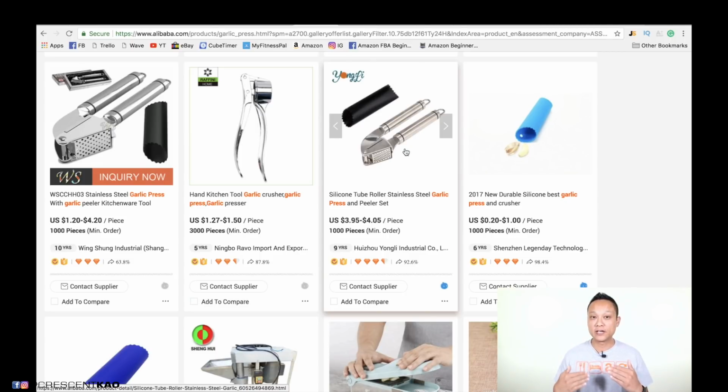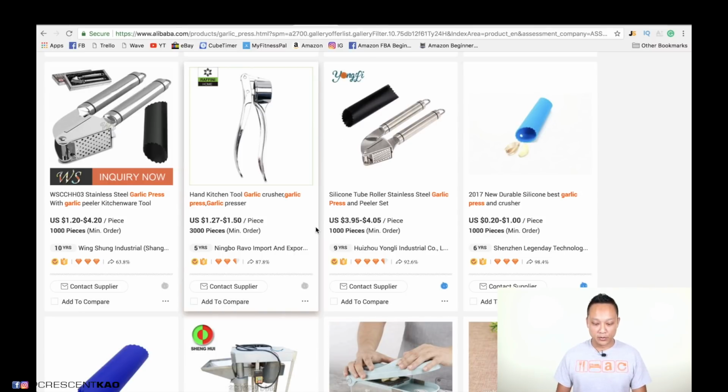The key here is you want to sound professional and not an amateur. These suppliers get contacted every day by hundreds of people, and they're going to weed out all the people that they don't believe are serious. Okay, so you want to make sure you use this template that I'm providing for you and stick to it. All right, so let me pull it up for you.